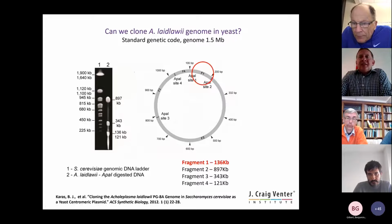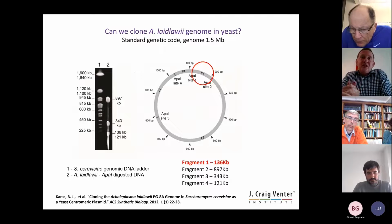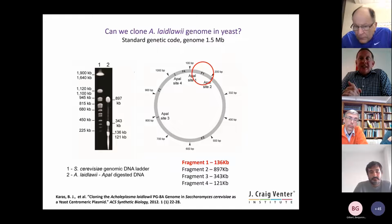Now, this is past research. I just want to show you this because it was published 10 years ago. The first cloning of the whole genome was published in ACS 10 years ago, but the research was kind of slow. Even with the cloning, Acholeplasma created a lot of problems because the whole genome initially couldn't be cloned. A small piece was never clonable.